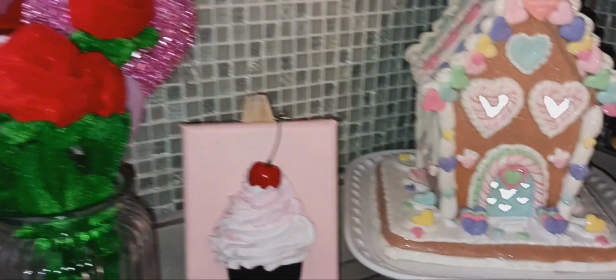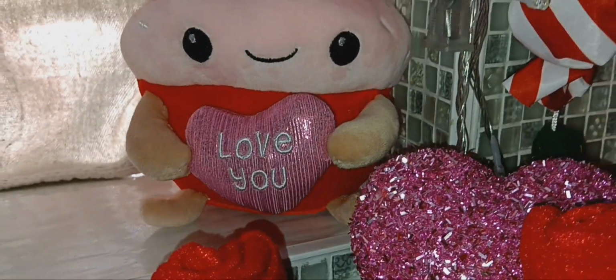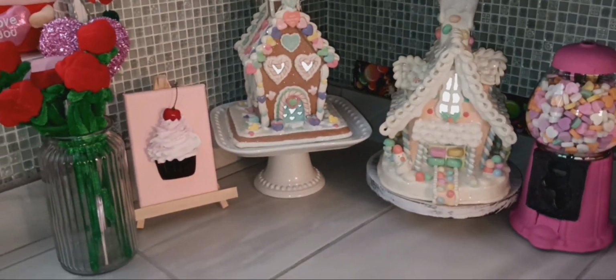So, my little cupcake and my flowers and this puppy. I'm not sure if that's at the dollar store this year or not, but that's where I got him a couple of years ago. My little pink cupcake. So cute. All right, let's get over to that Temu haul.